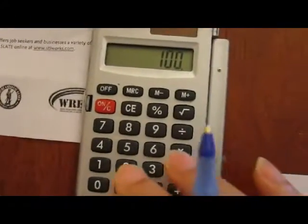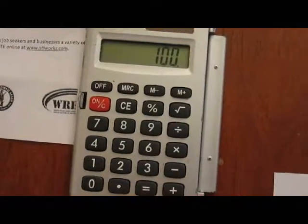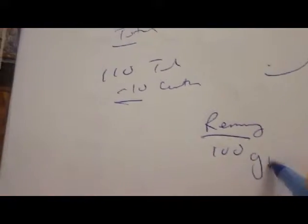Whoops, and that's 100. Let me do that again: 110 minus 10, and that's 100. So now the remaining amount is 100 GP, having spent 10 of it on leather.